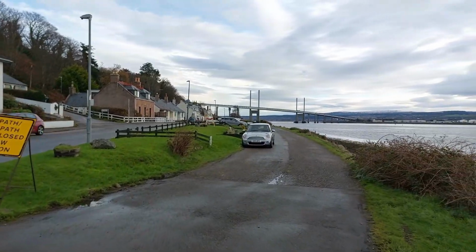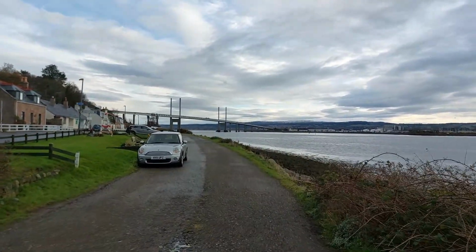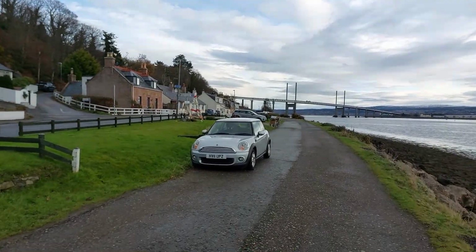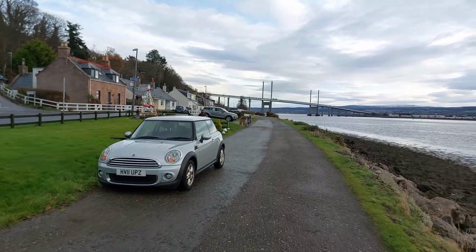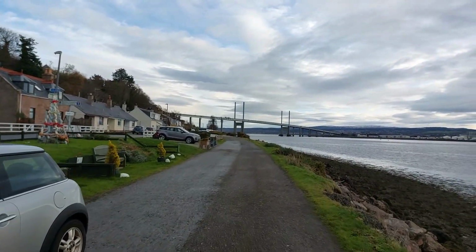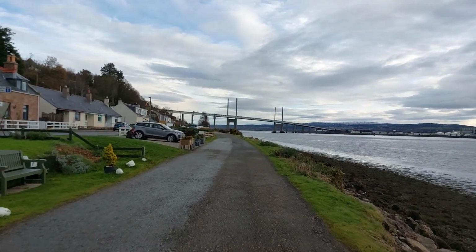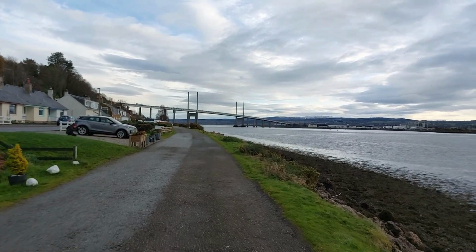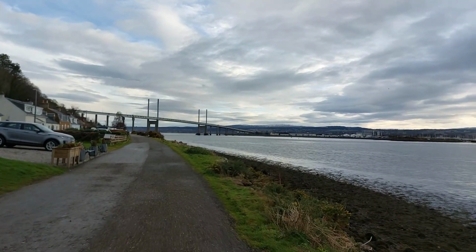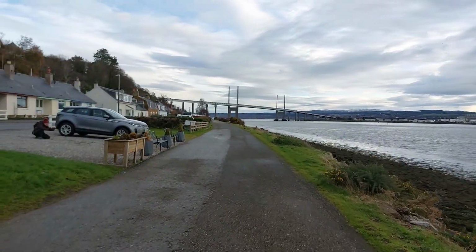And all the time we've got the Kessock Bridge in view there. Now I did a video on the Kessock Bridge. I actually walked across the Kessock Bridge. So that might be worth a look. It did show you parts of North Kessock from the Kessock Bridge, which is worth having a look at. And then again to the right there, in the distance, you've got the Longman Industrial Estate. And next to it, the marina.